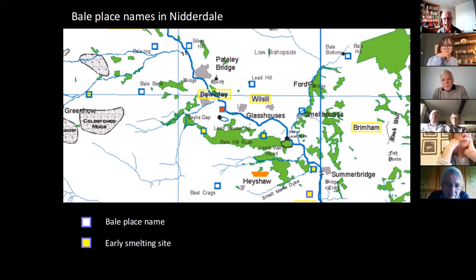The first thing that strikes you with this, by the way, the villages mentioned in Domesday have got yellow squares around them. First thing you notice from this is that the lead mines over here tend to be in the west, and that the smelting is carried out further towards the east. Probably two good reasons for that. In Nidderdale, certainly in the early medieval period, around 1300s and before that, the mining was all carried out by the monasteries, Byland Abbey and Fountains Abbey. Byland tended to mine half of this area here, and the rest was mined by Fountains.